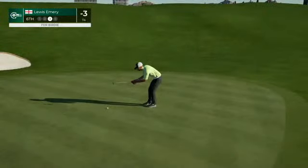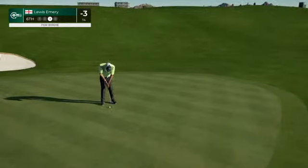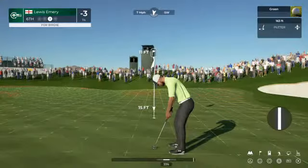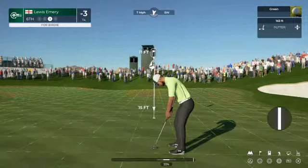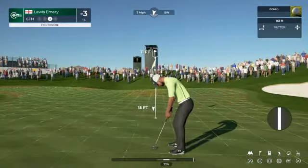This is a ball striking clinic. Yet another green in reg here. The iron play today has been absolutely stellar. Luke, the greens in regulation, just a fantastic accomplishment. Great to watch.